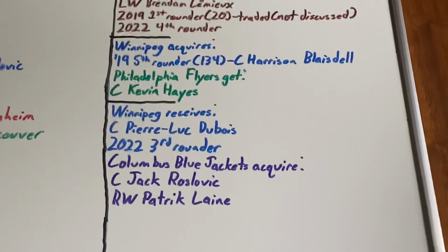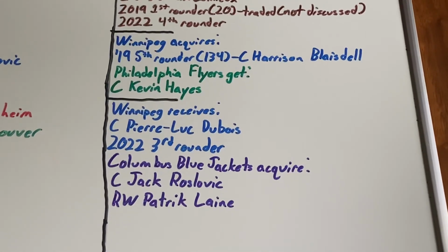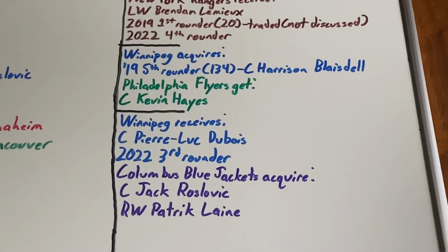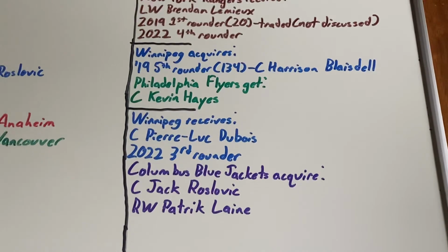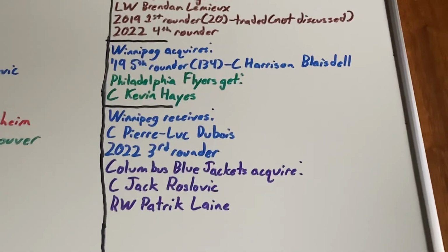We'll have to see. Lastly, they also got the disgruntled right winger, Patrick Laine. And Laine, he's been plagued with defensive concerns ever since joining the team. He got into a verbal altercation with one of the assistant coaches shortly after being acquired, which led to him being benched. And he didn't do much. He really didn't do much.